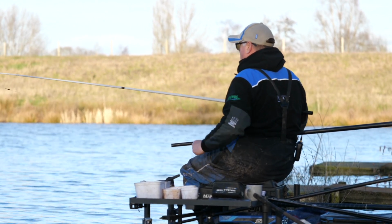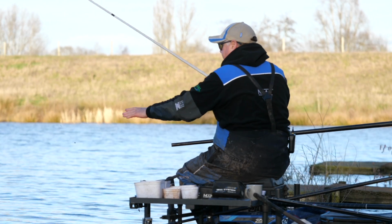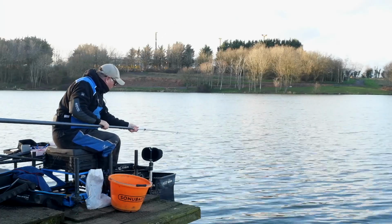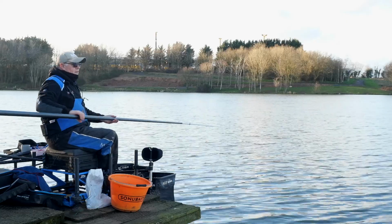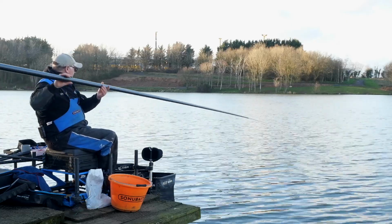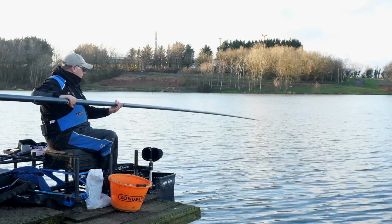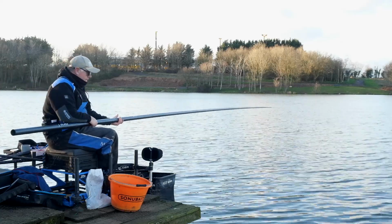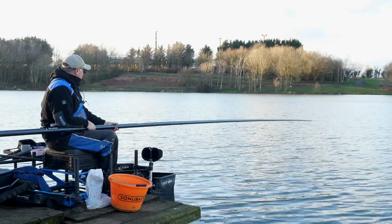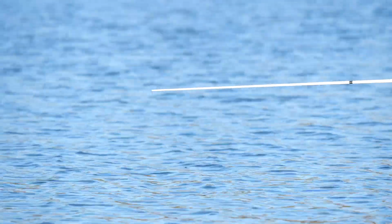I was only going to fish pellets on this line today, so I just put all my feed down the same hole and just waited for the fish to turn up. They always turn up at Meadowlands. I know Meadowlands quite well, and I know that the fish will turn up at some point. But as anglers, again, it's down to us. The decisions we make whilst we're fishing can make a massive difference.